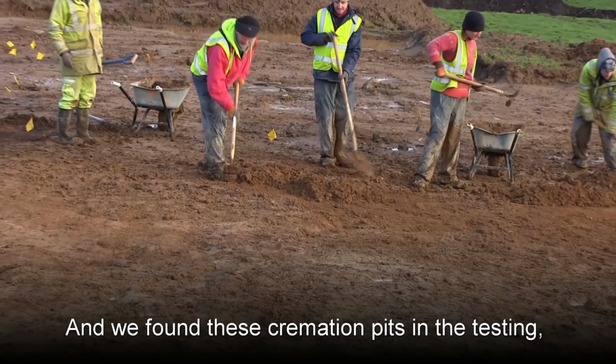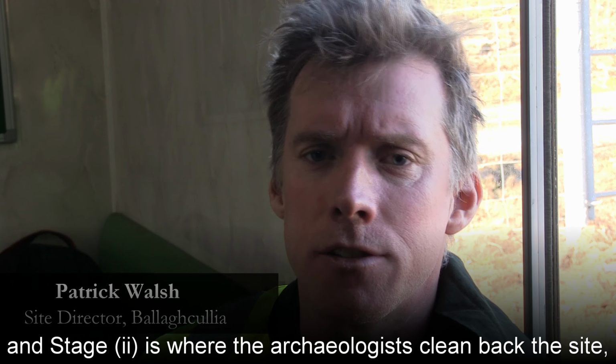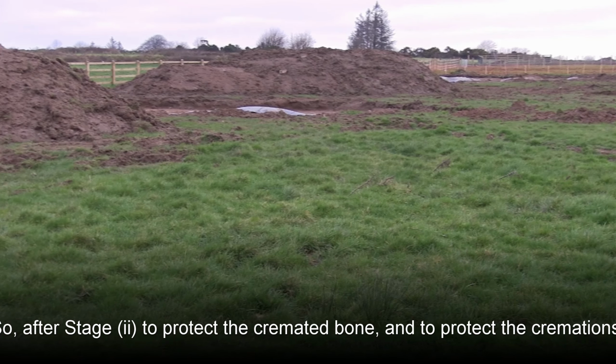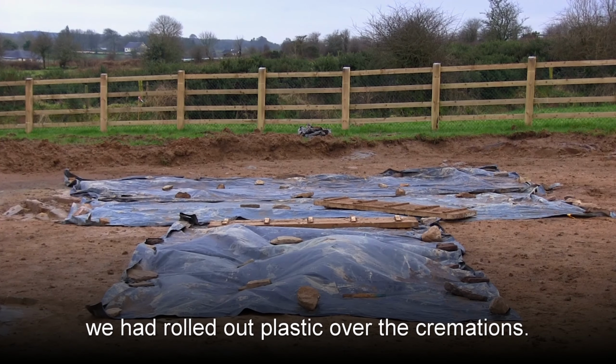And we found these cremation pits in the testing, and then went to Stage 2. And Stage 2 is where the archaeologists clean back the site and they reveal the features that are on the site. So after Stage 2, to protect the cremated bone and to protect the cremations, we had rolled out plastic over the cremations.